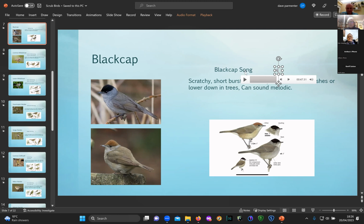But it is this flutiness. And what I'll do is, before Nick puts the presentation up, I'll make sure we get the sounds into the presentation so that when he puts it up, you'll be able to play them to yourselves.